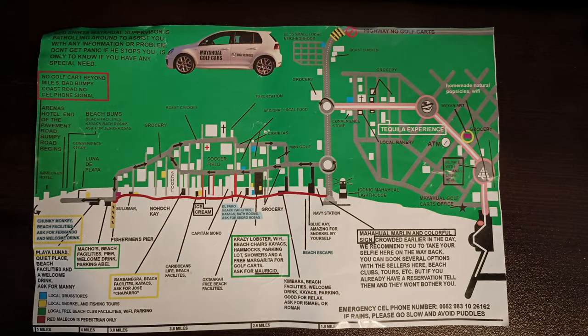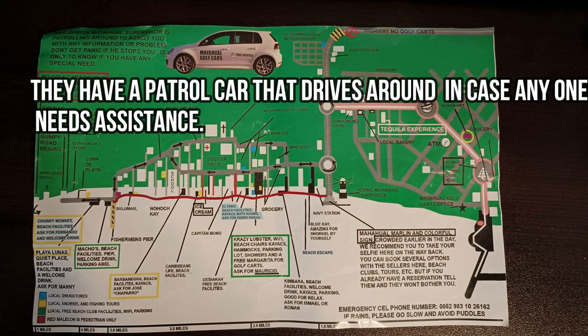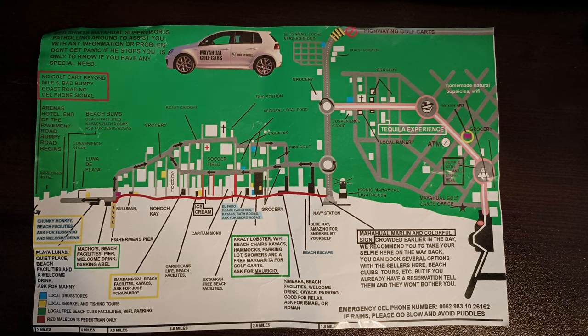They're really nice because they do provide you with a map that shows you all of the businesses that they work with, and so it's a good reference to know where to go and which places to avoid.